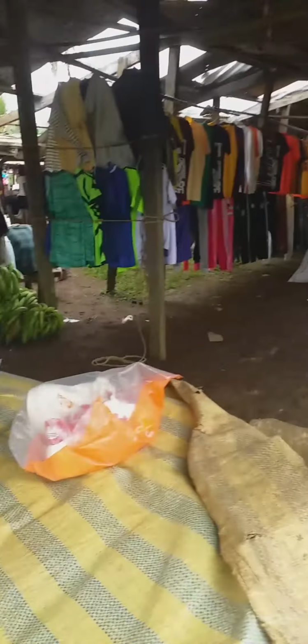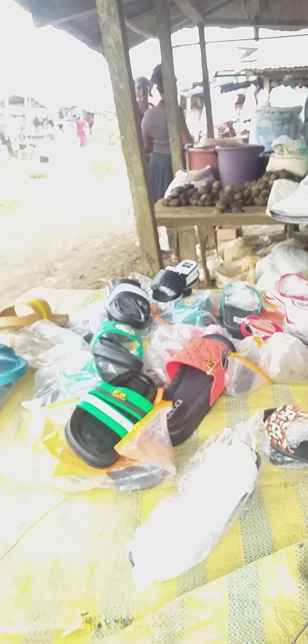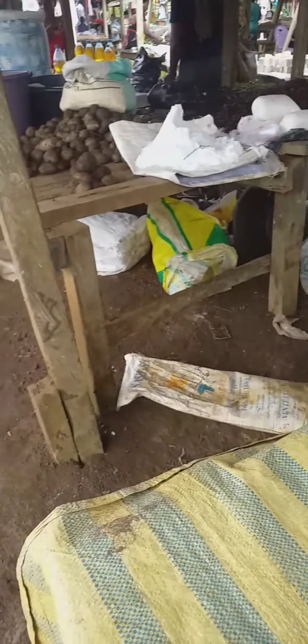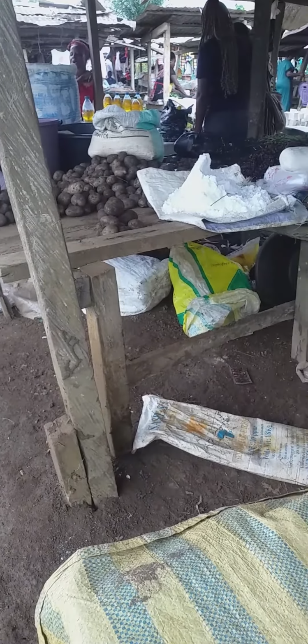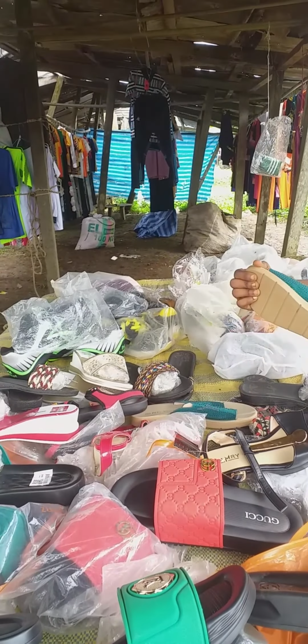They sell so many other things like slippers, shoes, but the only disadvantage is that it's very expensive. Everything is very expensive. I don't blame them, because most of these people that are selling here are really doing us a favor. You saw those potatoes, right? The heap is 500. It's really small.